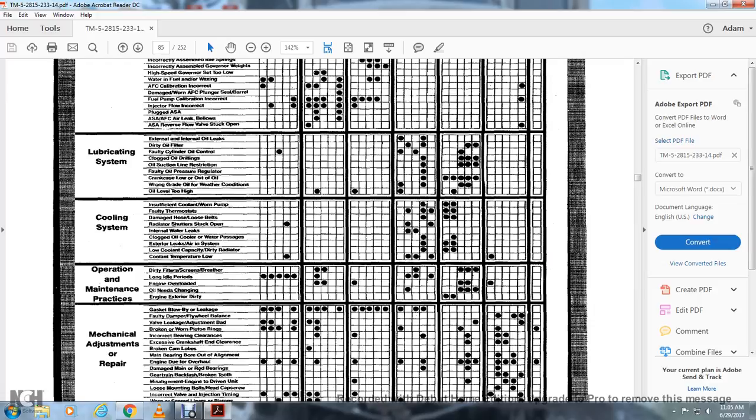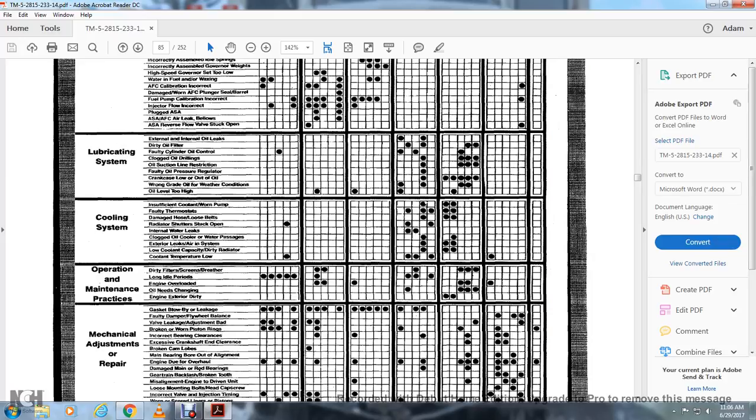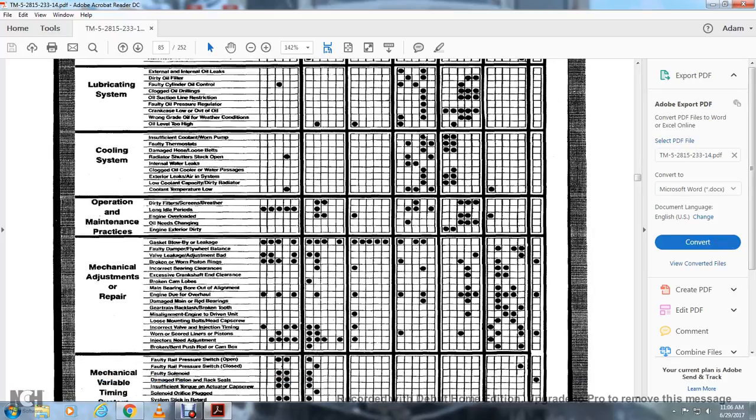Cooling system: insufficient cooling, worn pump, faulty thermostat, damaged hose and loose belts, radiator shutter stuck open, internal water leaks, clogged oil cooler, water passage, exterior leakage, air in system, cooler capacity, dirty radiator, coolant temperature low. Operation and maintenance practices: dirty filter, screen, breather, long idle periods of the engine, overload, wrong oil needs, changing an engine, exterior dirt.